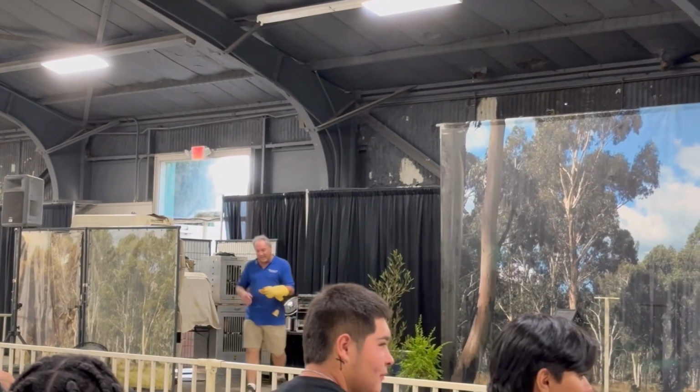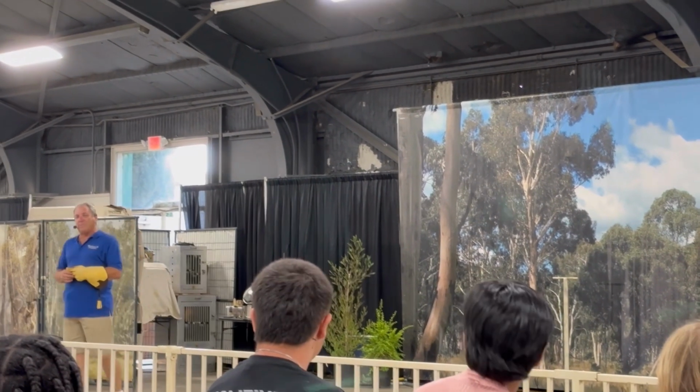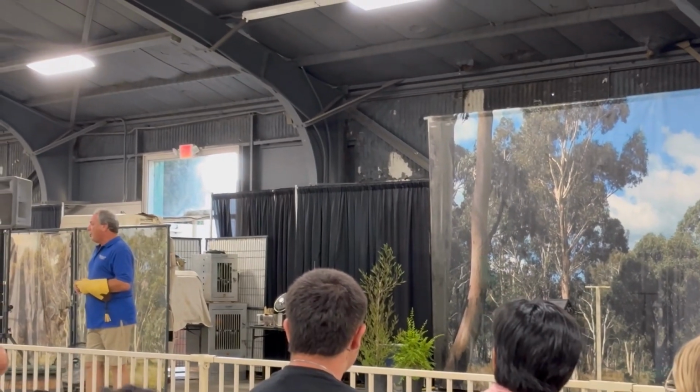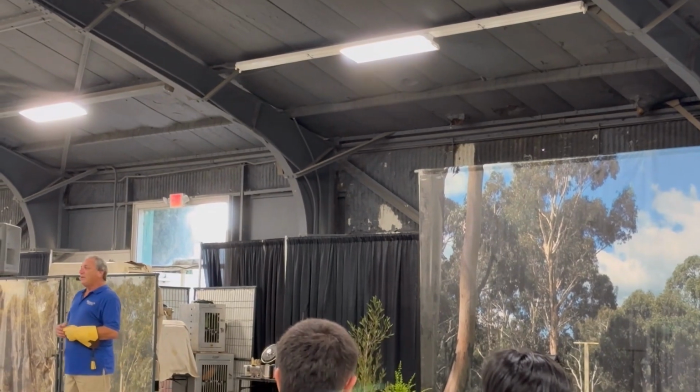Carrion, or dead animal carcasses. Vultures help to reduce the amount of decay and bacteria across the countryside. That way other animals don't come along and try to eat it, because they could get sick or even die from it.